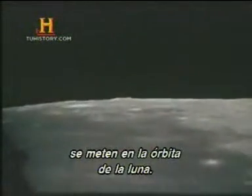After an engine burn, lunar orbit insertion occurs. A second burn puts Apollo 10 into circular orbit around the moon. After one of the frequent communications blackouts, the crew makes contact.